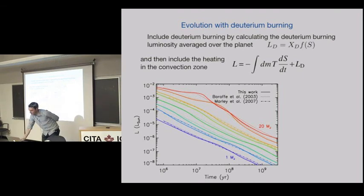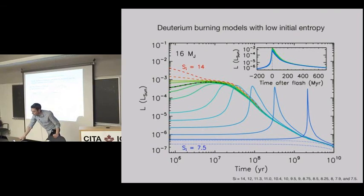And then we can start to lower the initial entropy. Now, what if you could make a 13 Jupiter mass object by core accretion? Or what if you could make a 15 Jupiter mass object by core accretion so it's cold? What would happen? And we find these flashes. What can happen is I have to fine tune the entropy a little bit. So this is 7.5, I think it's 7.7, 7.8, that kind of level. Here we get to about 9.